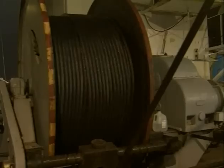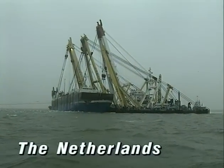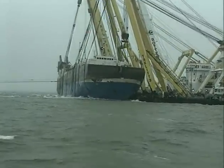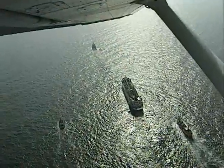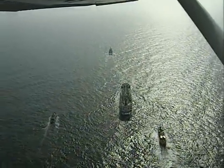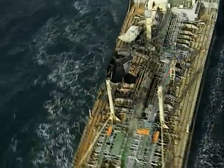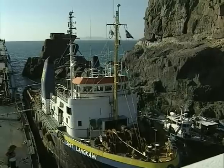Salvage involves all types of vessels, from sunken fishing boats to grounded car carriers. From product carriers damaged by explosions to huge oil tanker casualties.